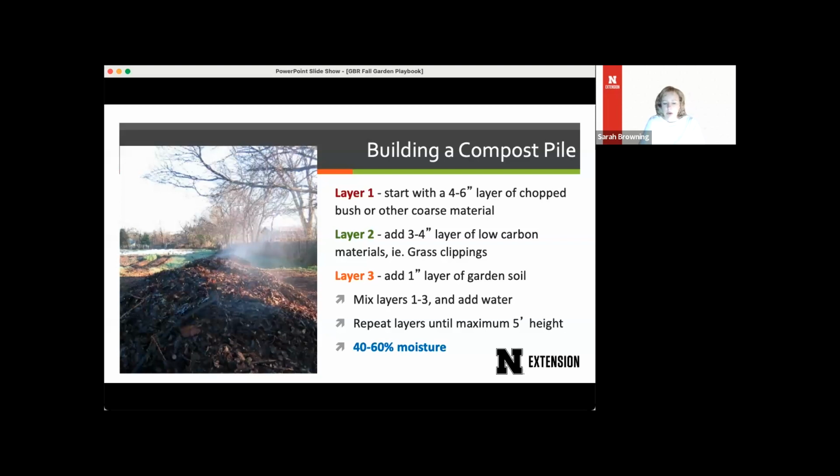So another way that you can build a compost pile to try to get those ratios right is a layer method. And we have a good NEB guide available through Nebraska Extension on composting, and it discusses this layering method. So with this method, what you do, you start with a layer that's about 4 to 6 inches thick of a high carbon material. Could be tree leaves, could be some kind of hay. Then on top of that, you add a 3 to 4 inch layer of something that's high nitrogen, like grass clippings or kitchen scraps or some kind of manure possibly. Then you add a 1-inch layer of garden soil. Now your garden soil here is added as an inoculant because soil has all of those bacteria and fungi, microorganisms that are going to be your first decomposers that will be active in the pile.